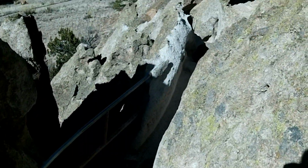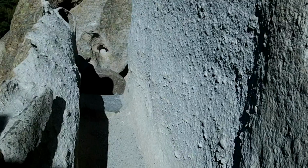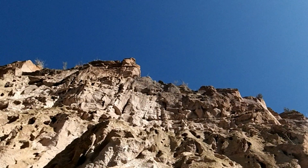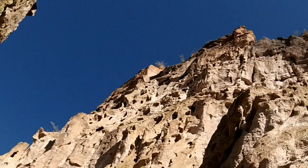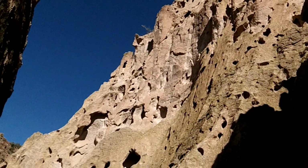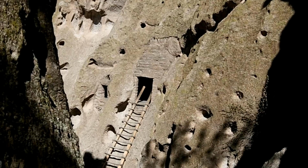Okay, we're moving down this very narrow path. I'm not sure where it's going to lead. I don't know if I'll fit through here. Okay. We made it. Okay, I'm just shooting straight up from the path. I don't know how high that is, but it's straight up. And then we're going to come down this way here. And there's a big opening there with the ladder. I'm going to go check that one out.